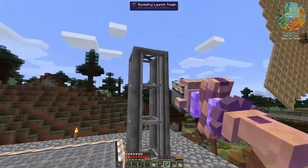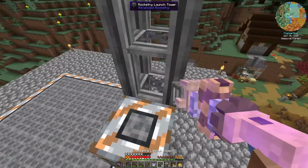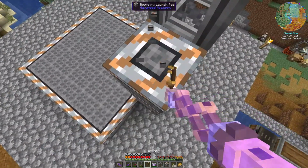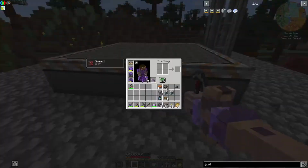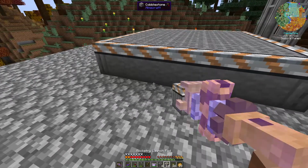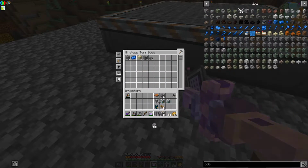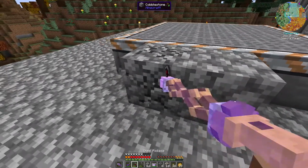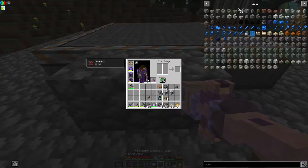So 1, 2, 3, 4, 5, 6. Oh, you can't break these like you can with everything else. All right. We'll just put it on cobble. We do need to set these up first. We'll get rid of them because we'll have to run power underneath. Let's set them and then pick them back up again.